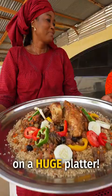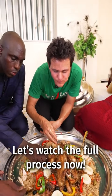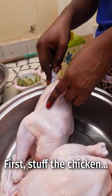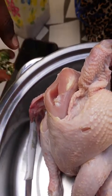All natural seasoning. Oh yeah, I especially want to see that stuffed section. Oh, nice.